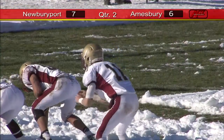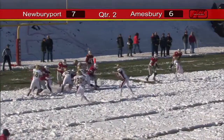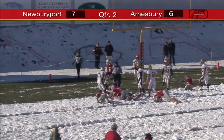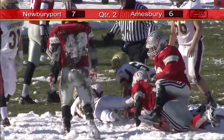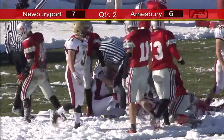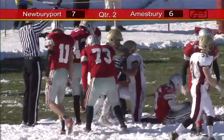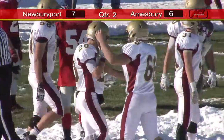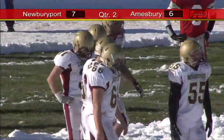Number 20 and Shea, blocking signals. Pitch again to number 20 and into the end zone. No, going to be stopped short again. Wow, that was J.J. Cherry that time, saving the touchdown, I believe. They're calling it just outside of the goal line.